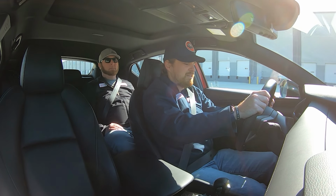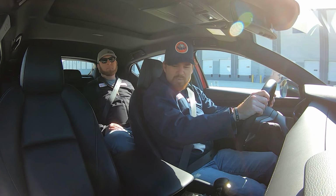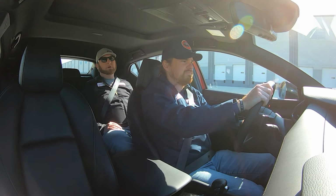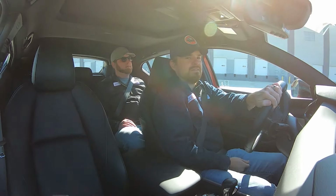Not overly stylized, not a huge cover for the airbag. And not like 87 buttons on it either. It's the ones you need. Cruise on the right, infotainment and stereo on the left.